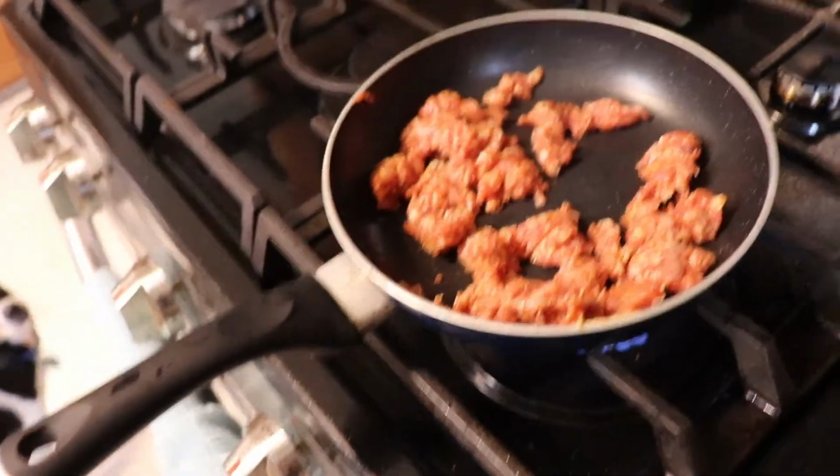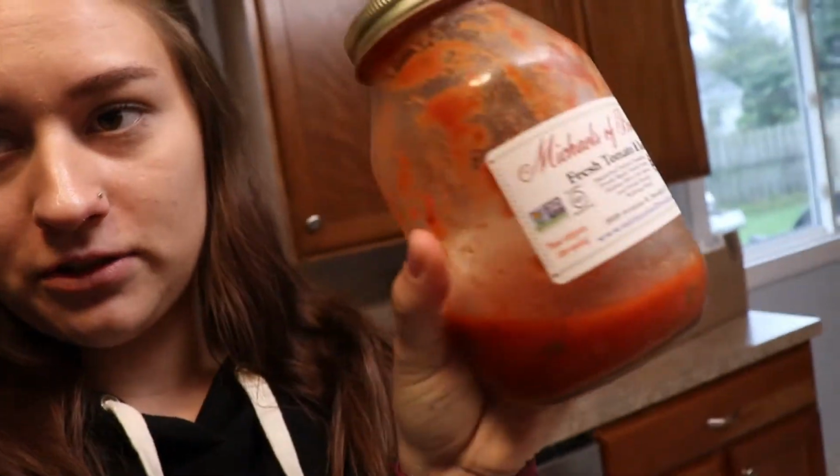Alright, so I've got my sausage going on the stove now. And once that is browned up, I'm going to throw in some of this pasta sauce. As you can see, I've used a lot of it because it is my new favorite. This pasta sauce only has 4 grams of carbs, net carbs, per half cup. So I use half a cup of that.